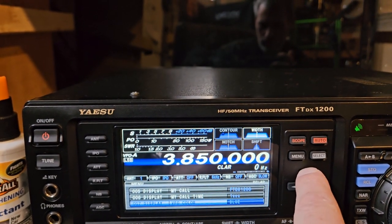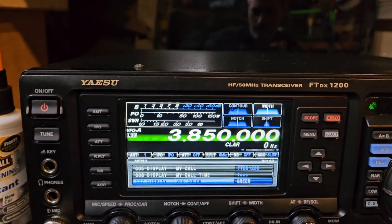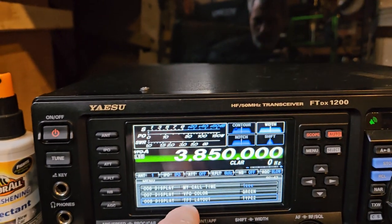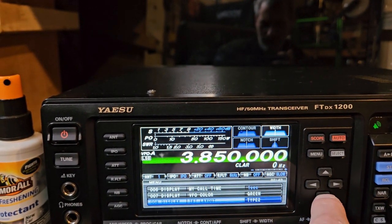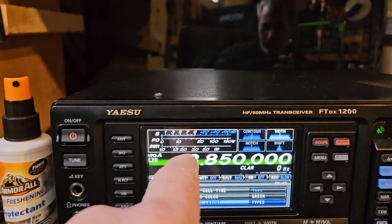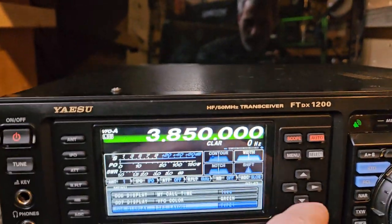Sky blue. Then blue. So, why didn't they let you do that on the 3000? I mean, why not, right? Okay, so then there's the TFT layout. And I'm not sure. Okay, so you can put your frequency there, or you can put it up on the top. Again, you can't do that on the 3000 because it's not reading your frequency on the display.